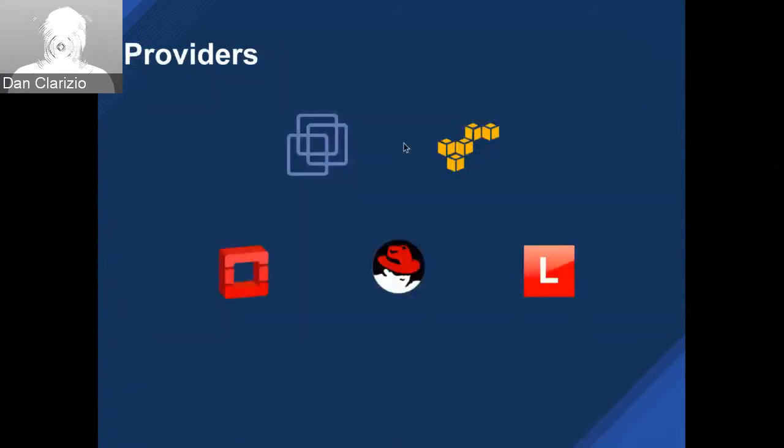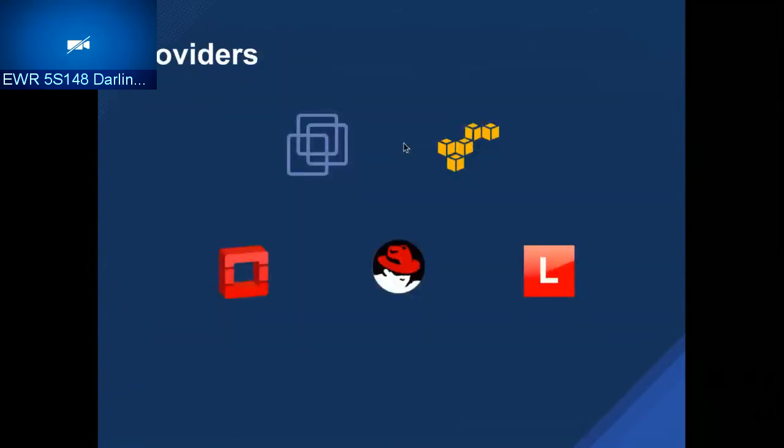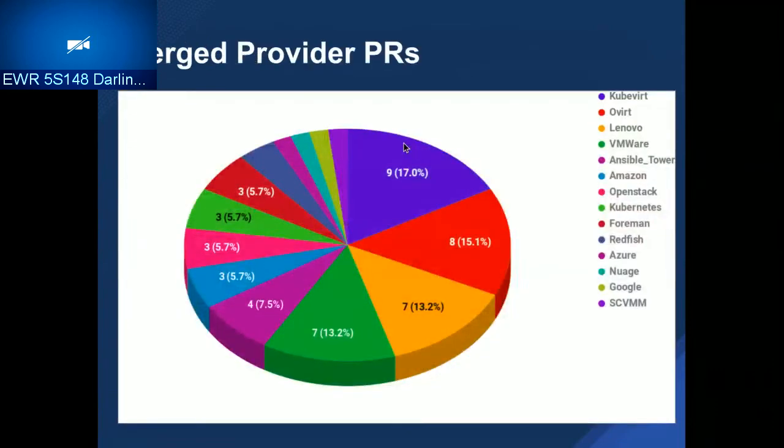All right. So in Adam's absence, I'm going to share an update on both public cloud providers and the on-premise providers. Next slide, please. So the KubeVirt repo was the winner of the sprint with 17% of all merged pull requests, followed closely by the oVirt provider, and then a handful, give or take, from the rest of the provider repos. Next slide, please.